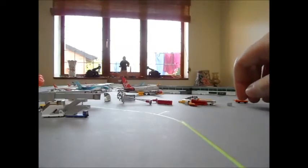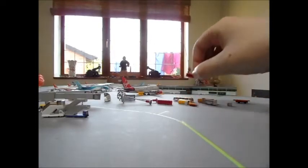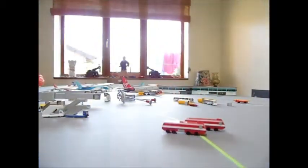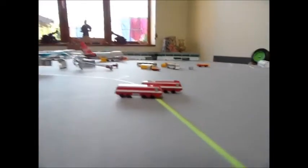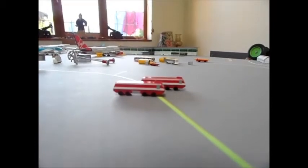Right, let's move on now to this. Now it's just about singular items that I've got, I think. But yeah, these are Herpa fire trucks.